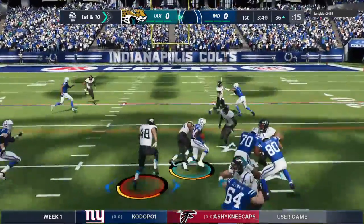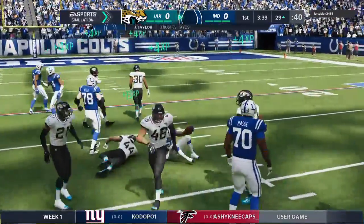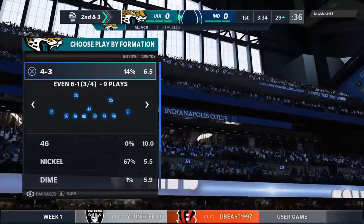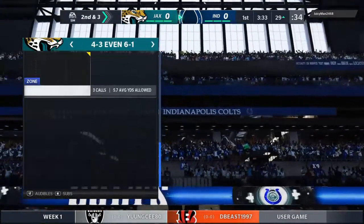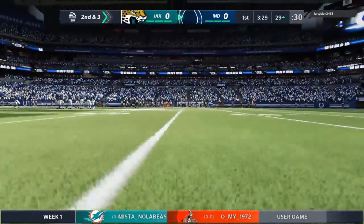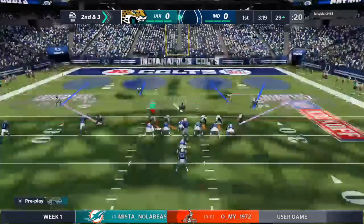First and 10, Taylor now. A solid run on first down. Gain of 7 leaves him with a second and 3. Someone's looking fresh, and his O-line is definitely licking their chops. Everyone likes to run block. If you're an offensive lineman, nice early burst, nice gain too.